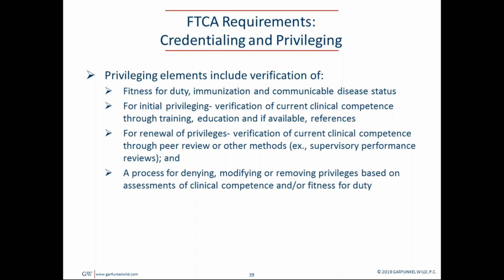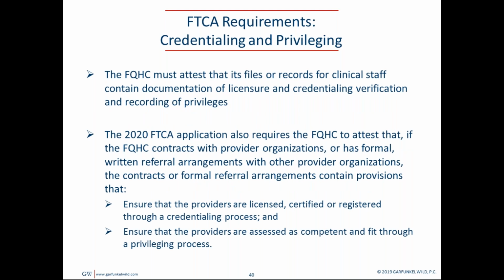Once they're established in your health center and they're up for renewal of privileges, the verification has to be through a peer review or other comparable methods, such as a supervisory performance review. And the supervisory performance review should have words in there that discuss competence, like how they're doing. And finally, you have to have a process for denying, modifying, or removing privileges based on their competence or fitness for duty. With the application, you have to attest that you have files or records for clinical staff containing documentation of licensure and credentialing and recording of privileges.